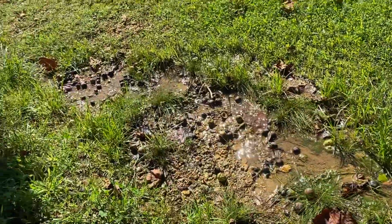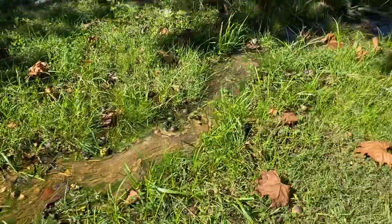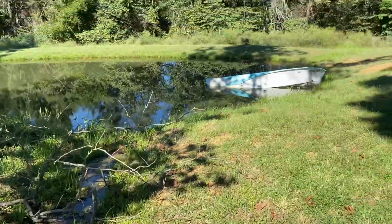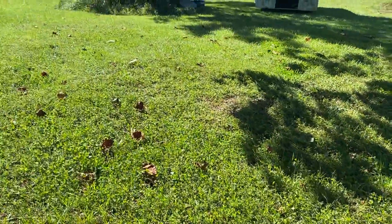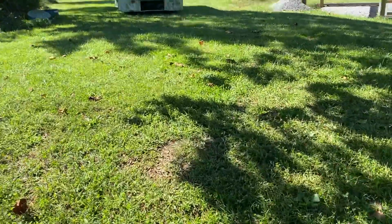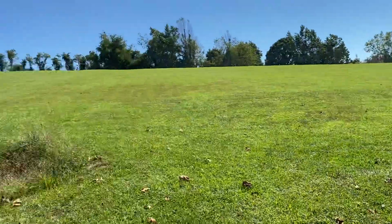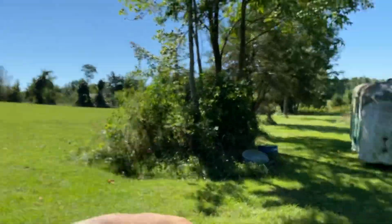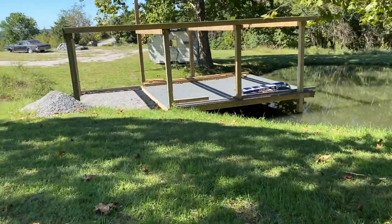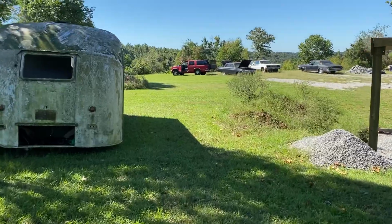Here's the spring where it comes up out of the ground and keeps the pond fed, and then it overflows down through there. But if it gets real hot, it may quit running for a little bit, but more times than not, it's running. So I'll show you again. There's the big field and my house. I'll go over here someday. But I just wanted to do one. I hadn't got the chance to do a video.